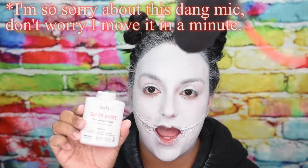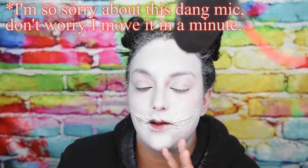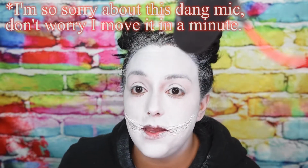Now we want to go ahead and set our face with the Nye Super White Powder. The reason I want to use a white powder is because I really want to make sure that this all stays very, very white. It looks so good and smooth where we want it to be smooth. We don't want it to be smooth here. So let's go ahead and set that.